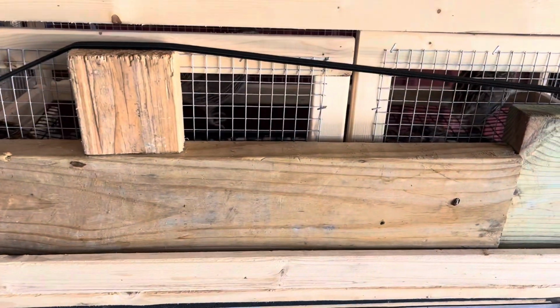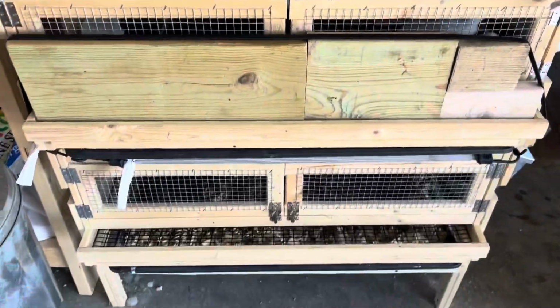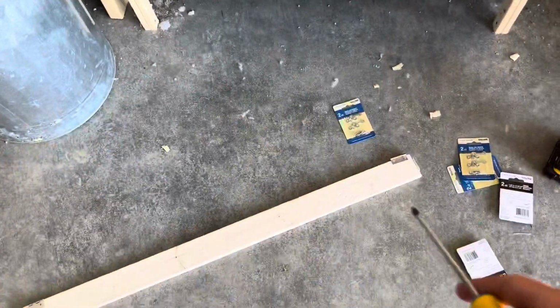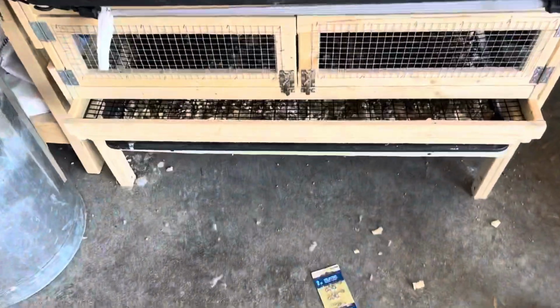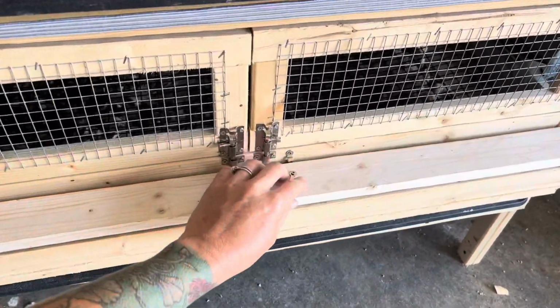So the remaining ones from the bottom I put in the top. 2 of those are also injured. And they did make it through the next day. And the next day I also bought all this hardware to put a cover over the egg rollout portion.